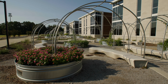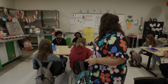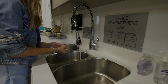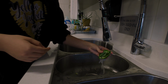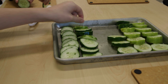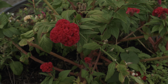We have the garden outside, so we are always growing, weeding, trying to germinate seeds. In the classroom, we learn about agriculture, plant science, soil science, safety in the kitchen. We do use our vegetables from the garden, and we learn how to wash our vegetables, how to chop our vegetables, what slicing looks like. We are growing cucumbers, tomatoes, zucchini, bell peppers, squash, and really pretty flowers.